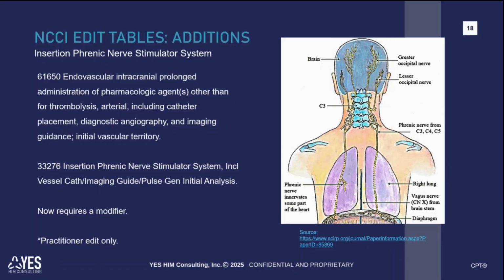And this is the example I was talking about. This is the only addition to the NCCI edits this year that is practitioner only. So this does not apply to the facility side. And this is actually where the same insertion of the phrenic nerve stimulator system now requires a modifier for 61650. And 61650 is actually an endovascular intracranial prolonged administration of a pharmacologic agent. So that means that it's actually the administration of the agent. So that's probably why it's only on the practitioner side.